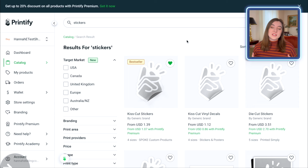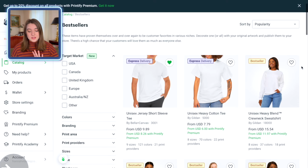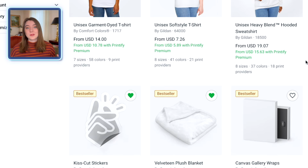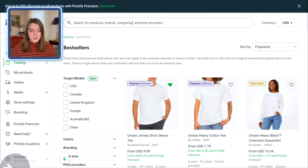Now, I am logged into my Printify account, which if you don't know what Printify is, they are an all-in-one print-on-demand platform where you can sell all sorts of different print-on-demand products, everything from apparel to home items to even mugs, tumblers, and stickers, which I'm going to show you today. So let's head over to their sticker section and I'll show you exactly what product I'm going to be showing you guys how to make.